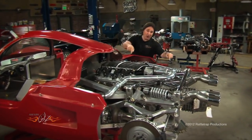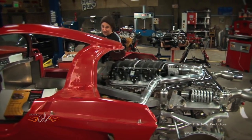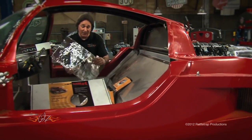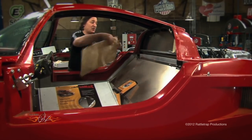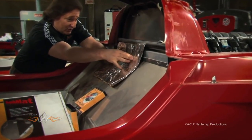Now, with as much noise and heat as we've got going on back here, keeping it cool and quiet inside the cab is going to be a bit of a problem. So we went to a place called Hush Mat and picked up some of their sound deadening material, because it not only deadens sound, it also blocks heat. All you got to do is pull the backing off and stick it in place. As you can see, it'll contour right to the shape that you need.